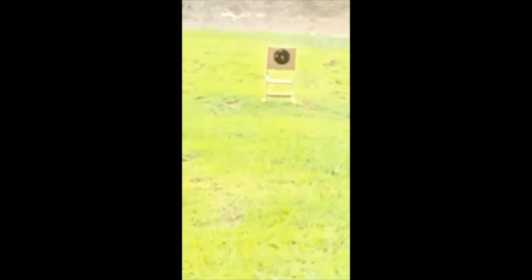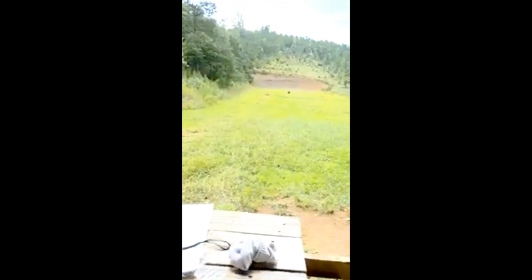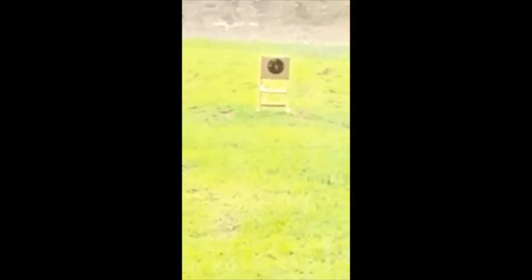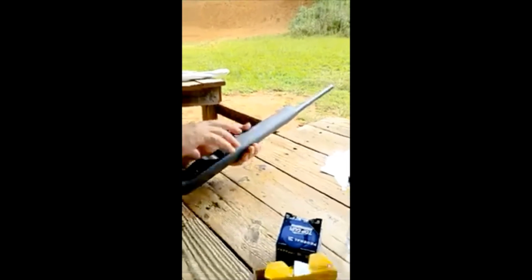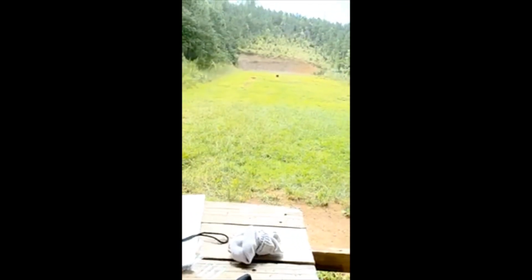It looks like a little high. A little to the left. Jam. Okay. You're gonna try 7 rounds in the 22. Hopefully, it won't jam. Well, it's hot.